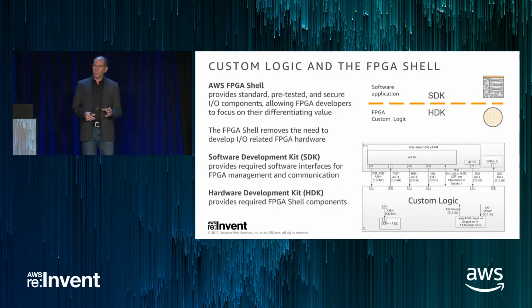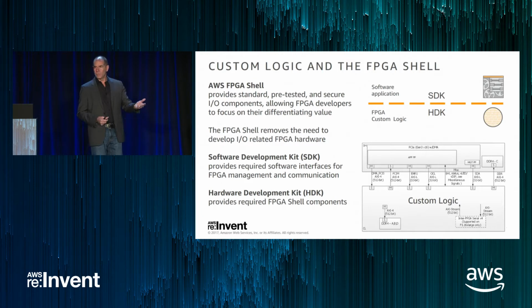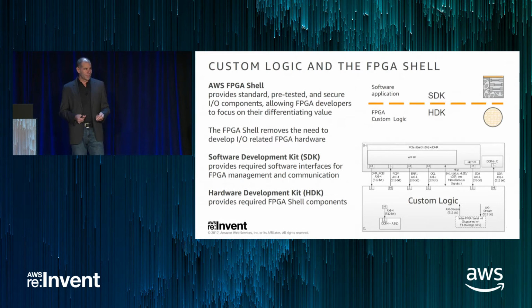When you're developing your FPGA logic, you're developing what we call the custom logic that goes into the FPGA. That custom logic, for example, to do maybe a video processing pipeline or a genomics pipeline, some accelerated analytics application, for example, that application that you develop will be connected to the software side via the HDK and what we call the FPGA shell that abstracts the I/O to connect to the software side. And we provide you with the necessary APIs, necessary hardware interfaces so that you can easily connect those things together.